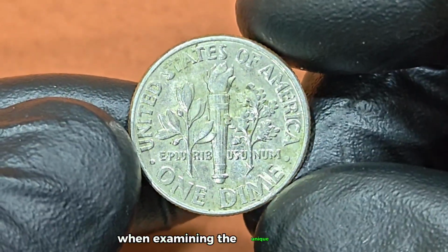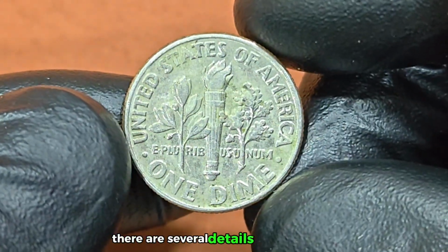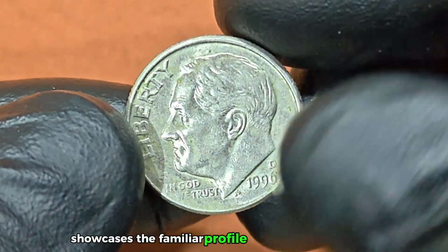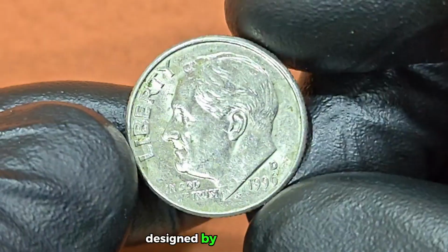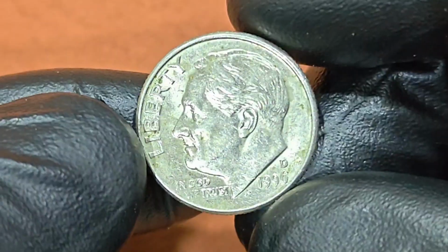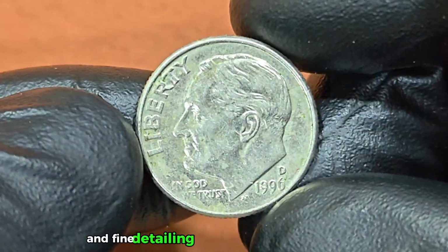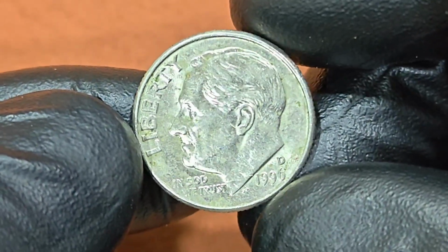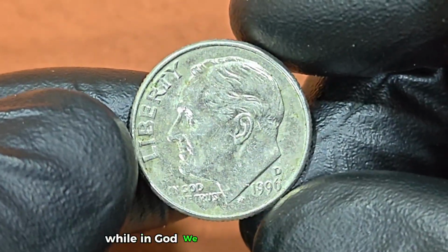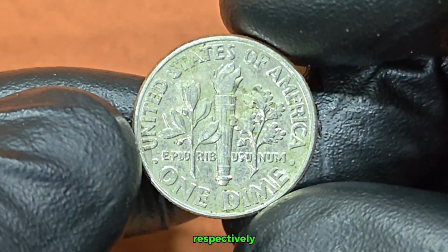When examining the unique features of the 1996 Roosevelt dime, there are several details that stand out. The obverse showcases the familiar profile of President Roosevelt, designed by John R. Sinnock, which has adorned the dime for decades. The design emphasizes Roosevelt's determined expression and fine detailing in the hair and facial features. The word Liberty is inscribed along the top edge, while In God We Trust and the coin's date appear at the left and right sides of the portrait respectively.